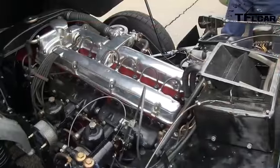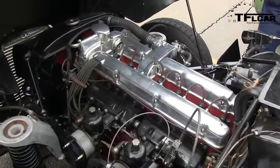And tell me about the engine. What size engine? How much horsepower? This is a 2.9 liter engine. The DB2 started out with a 2.6 liter. It's a twin overhead cam, 6-cylinder engine. It's only about 125 horsepower, but for its day, it was quite respectable.